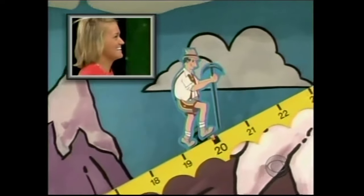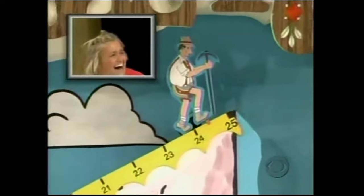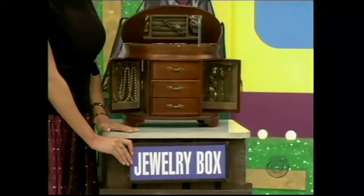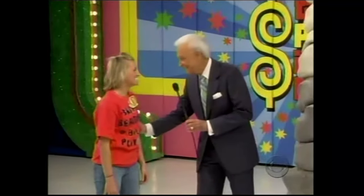18, 19, 20. 21, 22, 23, 24. Oh! What is the price? $50. Thank you, Katie. Thank you. Folks, we are about to have the first showcase showdown of the day. After this.